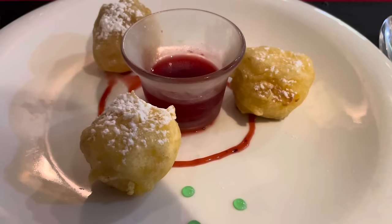Let's go. So surprisingly, that's not actually very sweet, which is a good thing. The best I can liken it to is freshly made donuts without all the sugar on the outside. It's very moreish. I like it.